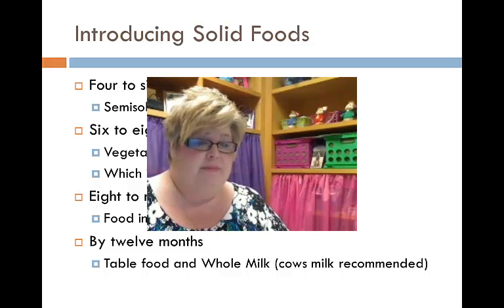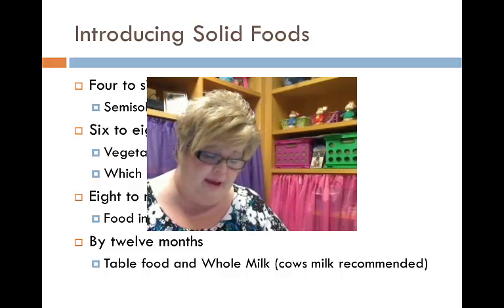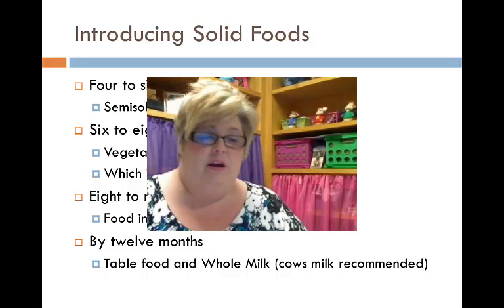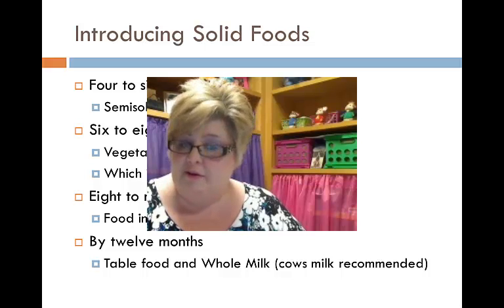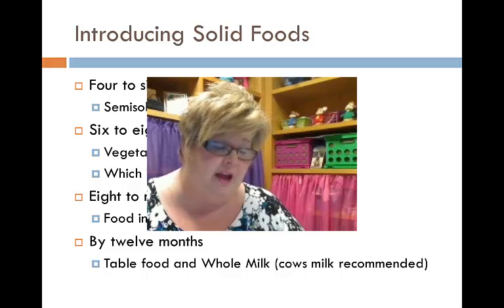Some people choose to mix it with juices, but I steer away from that until they're at least 6 months old, and then we can start introducing some fruit juices to them. And why am I being so picky about this? Because of food allergies. You really want to make sure that you are in charge of watching a child, because we don't know what their allergies are at this point. And so we're introducing foods one at a time to ensure that we know that they're okay with those foods before we move on to another. And then we can pinpoint exactly what that child is allergic to if there's any allergies that show up.